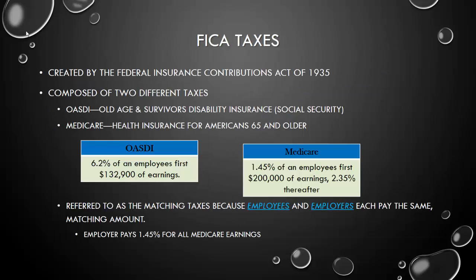FICA taxes are taken out, and they're composed of two different things. OASDI, which is Old Age and Survivors Disability Insurance, but most people refer to it as Social Security. And then Medicare, which funds health insurance for elderly Americans 65 and older. How much is taken out of your employees' paychecks to fund these two things?